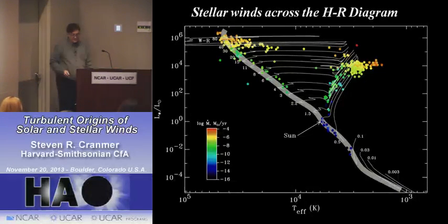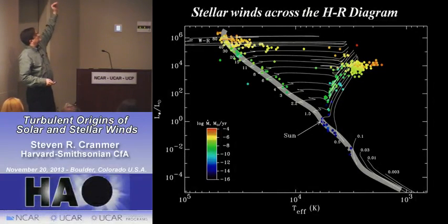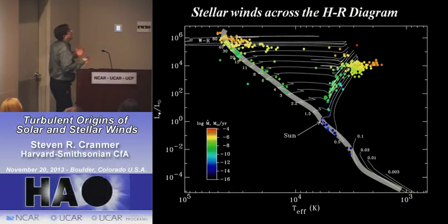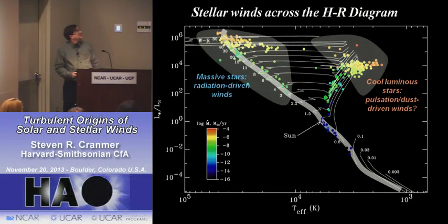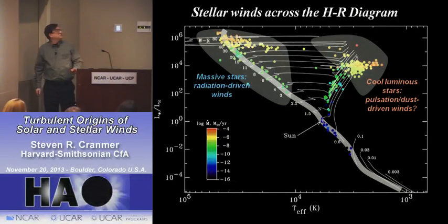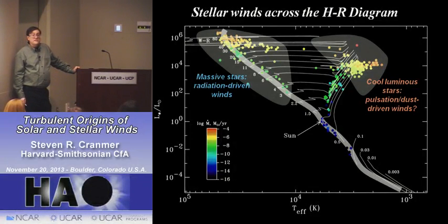Now, when you look at this, the main thing that you can see is that there does seem to be a luminosity dependence to the mass loss rate. So when the star is generating more energy, it's losing more mass. And for the brightest stars, brighter than about maybe 1,000 solar luminosities, massive stars on the upper main sequence and cool, luminous supergiant stars on the upper right there, we believe that the radiation, that high luminosity, really does have something to do with it.